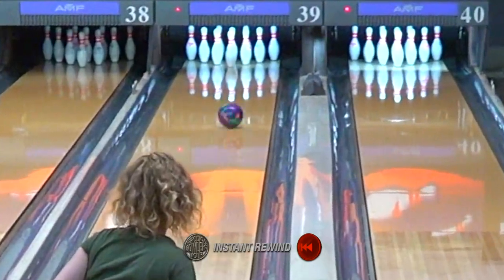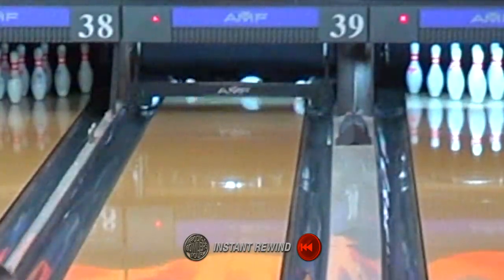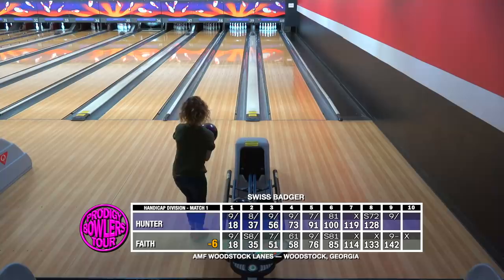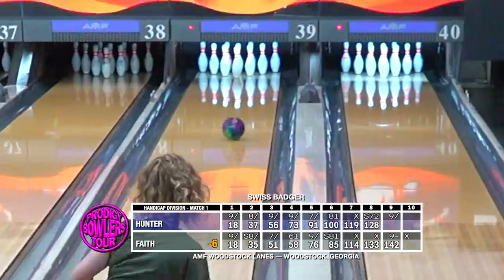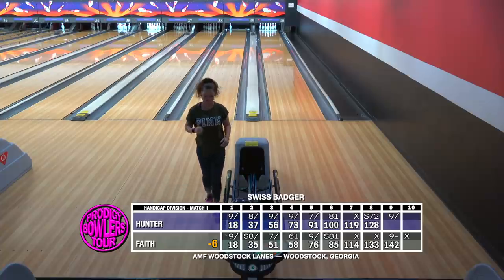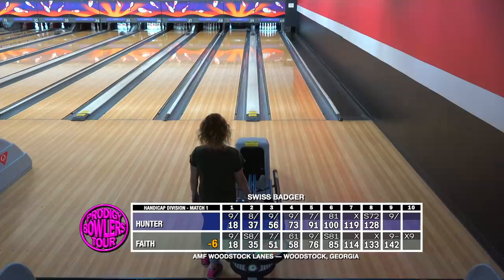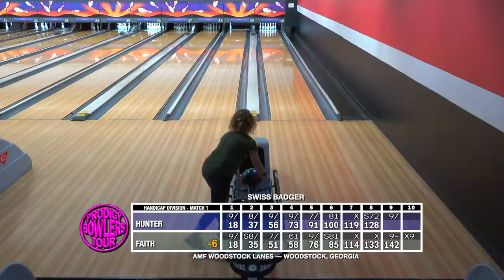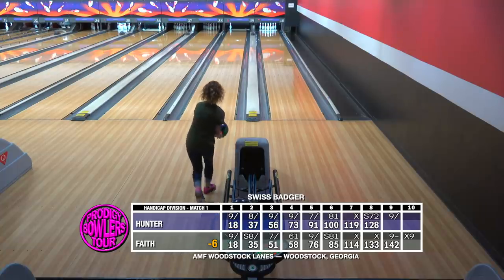Watch this. It looks like it wants to just be a little triple-four high hit, but she had the 4-7-10 looking at her for an instant. How about a double right here? That would really put the heat on Hunter. Trying to go for that back-to-back high hit double, but not to be. But she's done enough work now to where she's going to force Hunter to mark, whether she makes or misses this 7 pin. Hunter's got his work cut out for him.